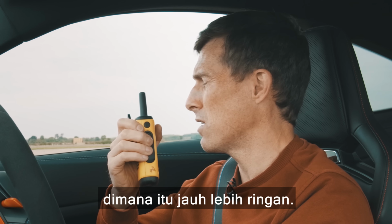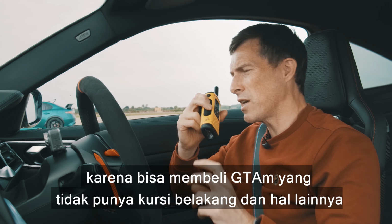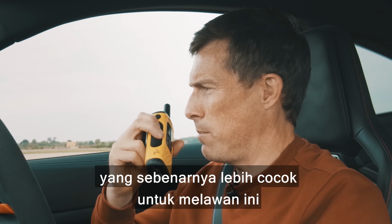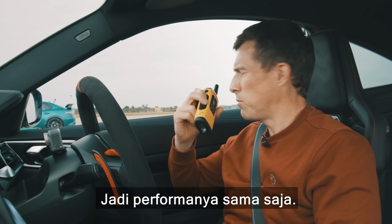And it's 150,000 spondoolies. Wow. I thought this was expensive. That's even more expensive. And they're both about as rare in the UK, because there'll only be 10 of those sold in the UK as well. The GTA, because you can get a GTA M, which has no back seats and stuff like that, which ideally is a slightly better match for this car, but you know, it doesn't make any difference really to the weight or the power. So performance the same.